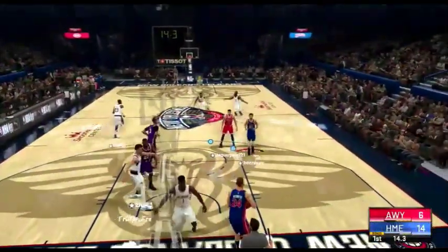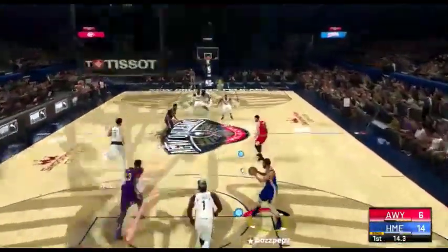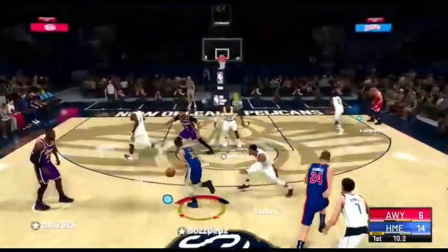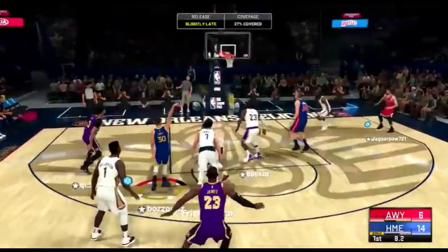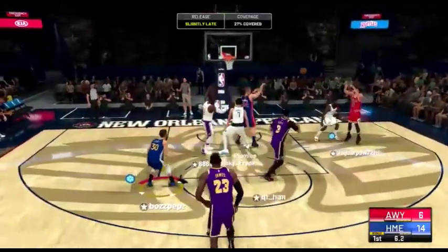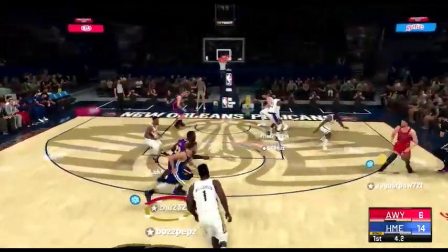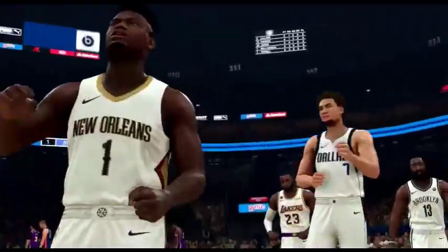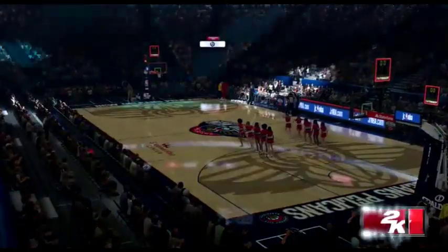And the jump by Williamson. The defense can't stop a force like Zion. Once he's airborne, the slam is almost inevitable. Isaiah Levine. And nothing is calling for him right now. And that concludes the first quarter.